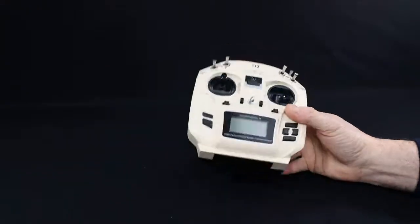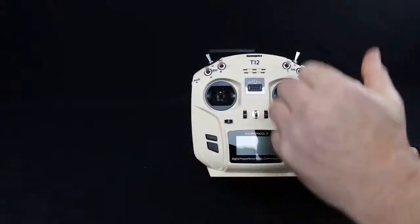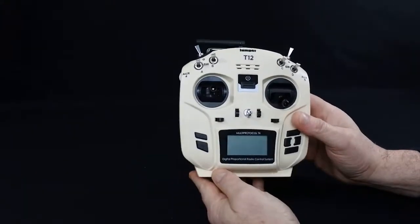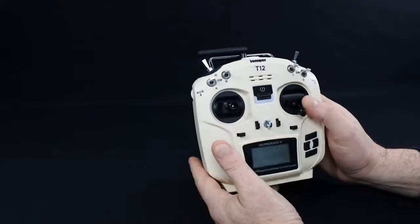This is the Jumper T12. I also own the other T8 SGs, the yellow edition, the normal black and silver edition, the ones with the Hall effect gimbals. This thing blew me away. I wasn't even going to bother buying this. I only bought it to review, and I've actually fell in love with it and I use it a lot.